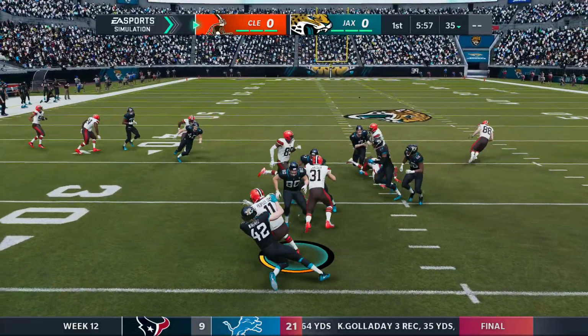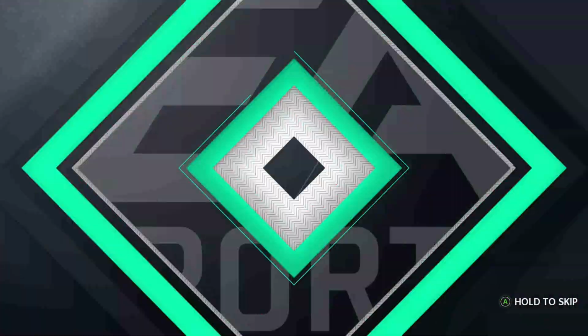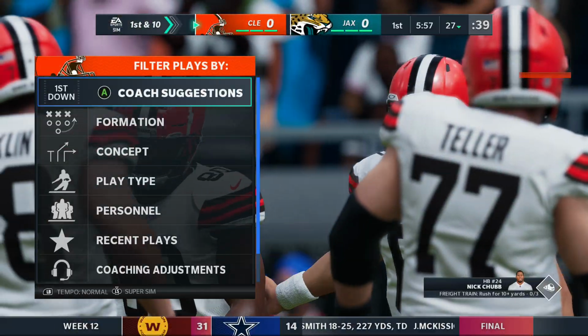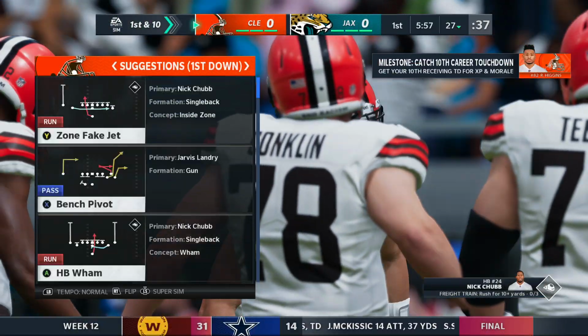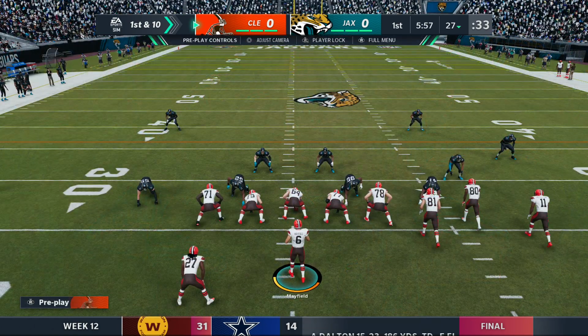Meanwhile, for the Browns here, out a little across the 25 to the 27. They're in their stride of late, winners of 3 of their last 4. 1st and 10 at their own 27-yard line.